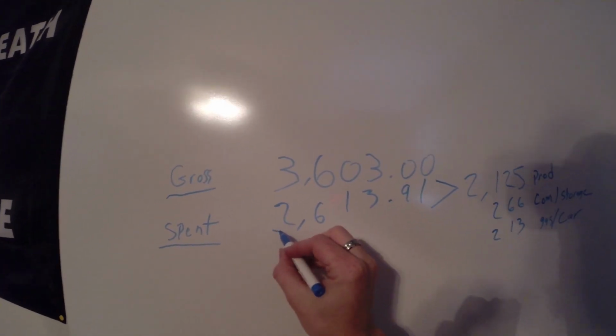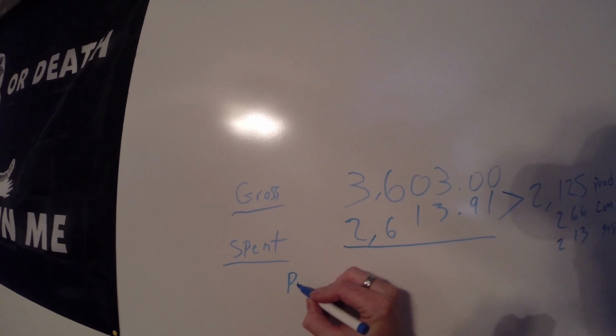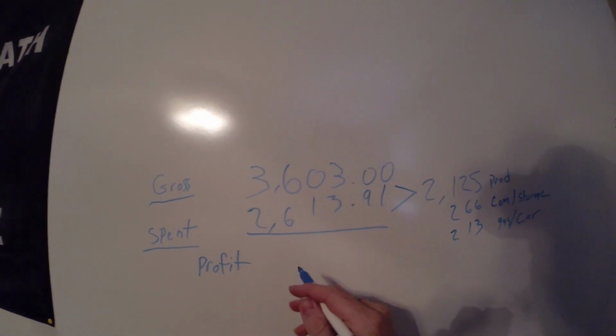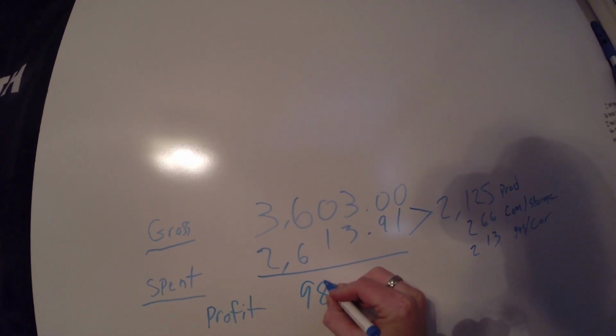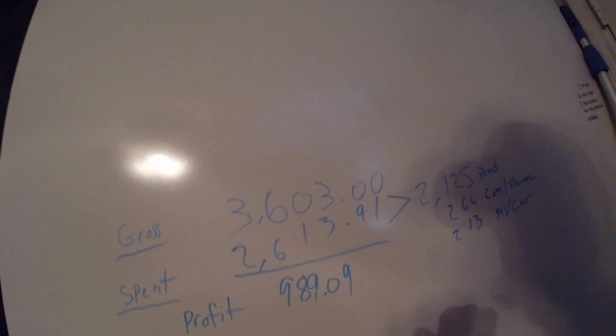And to find our actual profit, we subtract these numbers and we get, all right, I'm looking at my banking app and it says we cash flowed $989.09. I also paid taxes, so that took out a little bit as well. This is just the breakdown for the month of January.